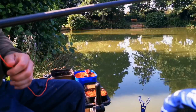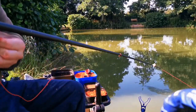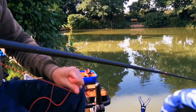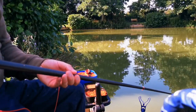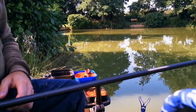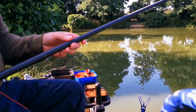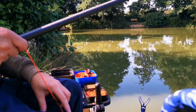And then, like I said, I'm just doing a ball of ground bait every so often. I don't want loads of bait down there because there's quite a few fish coming in and they just blow it everywhere. And before you know it, you're fishing over too big an area. I want them to come in, look for that little ball of ground bait, find my paste and nail it. And that's how I'm getting quick bites down there.